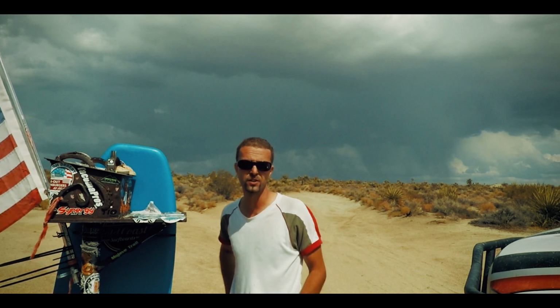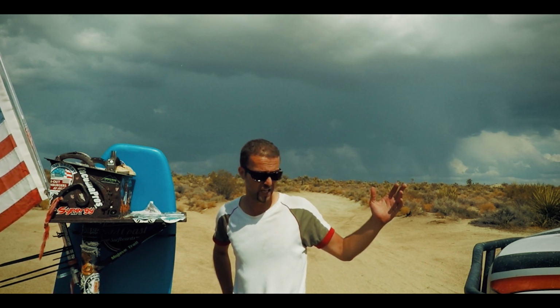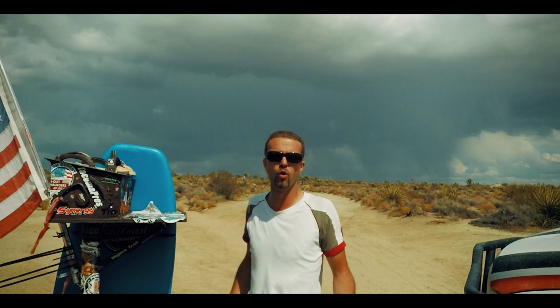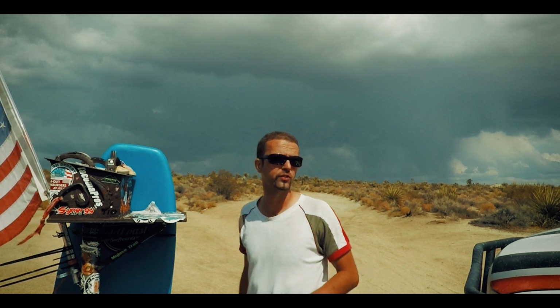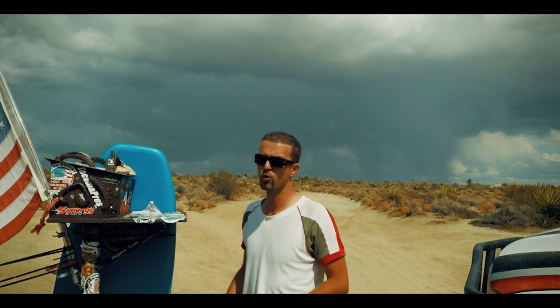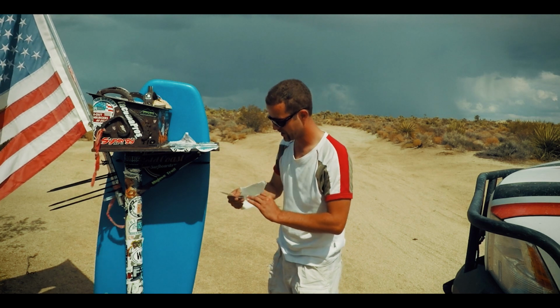Like, will it wash away my car completely? Like, how high, how many feet of water rolling down? I have no clue. So I'll also send a satellite message, my coordinates, saying about this, just in case. Let's see, I think.